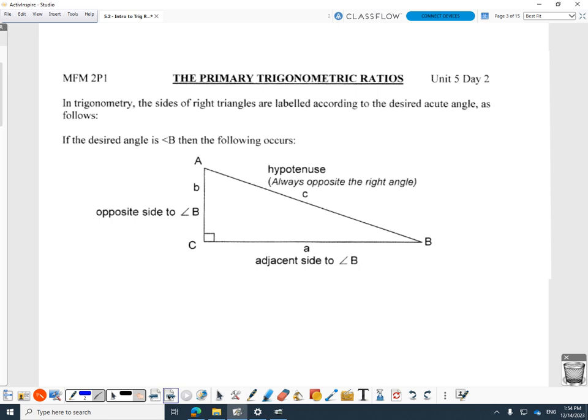When labeling right angle triangles, it depends on what angle you're going to use. So, if the desired angle is B, please look at this. I'm literally on one knee, begging you. Circle the angle you're going to use. It says use angle B. I'm using angle B, so I just circle it.